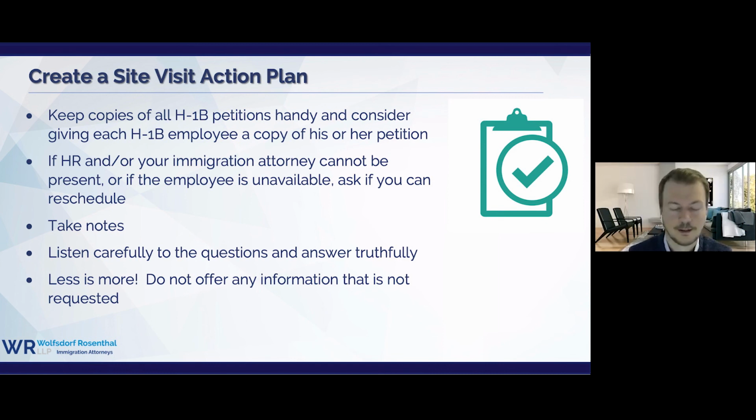We recommend that you take careful notes. Whoever is talking to the officer, whoever the officer wants to talk to, take notes of what questions you were asked and what your answers are. We recommend that you listen carefully to the questions asked by the officer and just answer those questions. Avoid the temptation to offer long explanations. You don't need to provide information that you think the officer's looking for. Just listen to the questions and answer the questions. In this sense, less is more. You don't need to offer up any more information than what is requested.